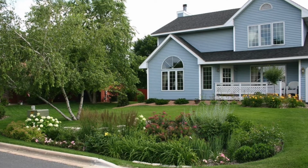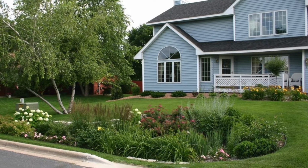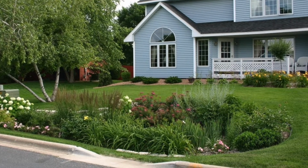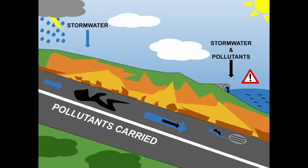This sort of practice can mitigate some of the negative effects we see from stormwater runoff. A lot of times stormwater runoff brings pollutants, toxins, nutrients, and sediments into our stormwater system, and that can be detrimental to the water quality of our local creeks and rivers. But a rain garden can act like a sponge and filter out these pollutants so that when the water does eventually reach our creeks and rivers, it does so as clean water.